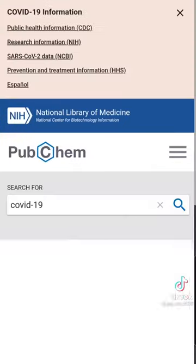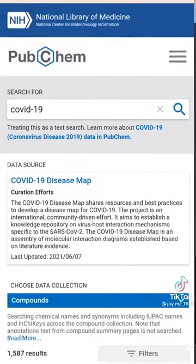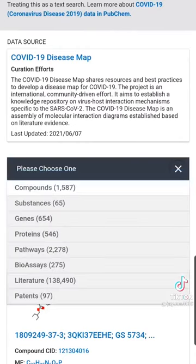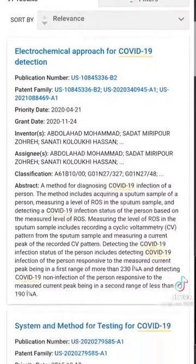Click on that. Scroll down a little bit. It's the second name. I'm actually sorry. Click right there, that blue bar where it says compounds. That'll drop down a menu. All the way at the bottom where it says patents. Yep, patents for the COVID-19. Second name down.